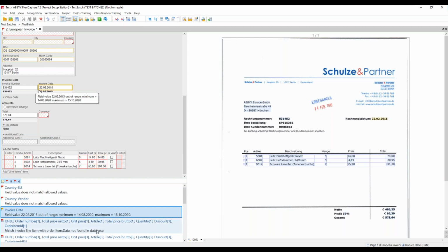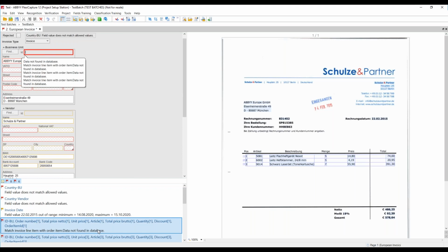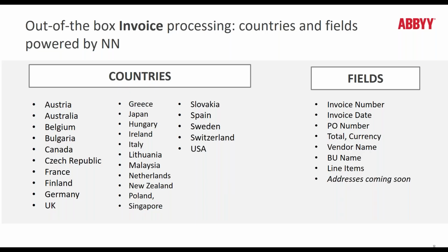Things like we haven't got the business unit, we haven't matched that to the account system or the ERP system of record. So that's a problem. And of course, there's no purchase order that we're matching against for the line items and things like that. So there's a lot of capability with FlexiCapture for invoices that comes straight out of the box. And if it can do that in what was just a couple of minutes, imagine what you can do if you spend a little bit of time actually setting it up properly. So that gives you a flavor of what it looks like and how it works.